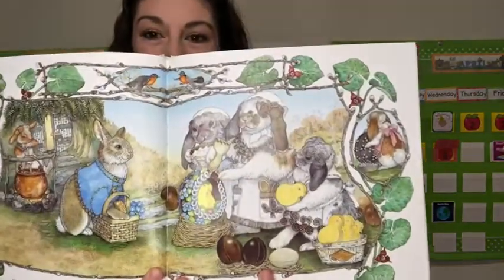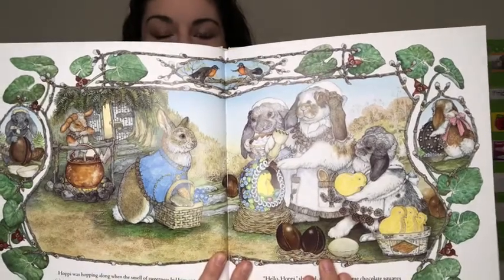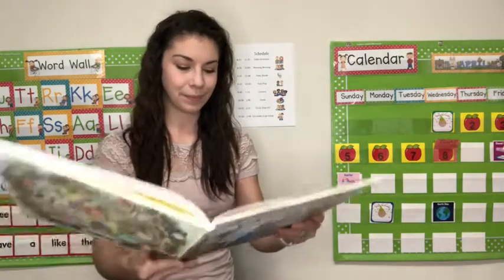So she's making a chocolate egg. Hoppy wants to make a chocolate egg too. He's getting lots of ideas from his friends.